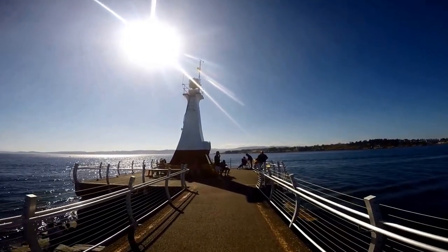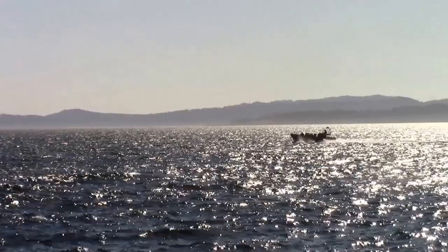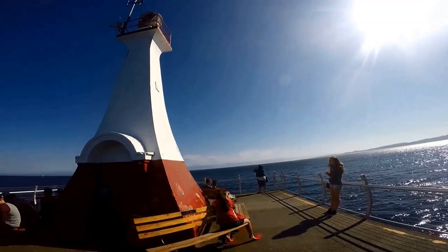There is a lighthouse, established in 1917, that stands at the end of the long breakwater and overlooks the entrance to Victoria Harbor.